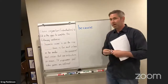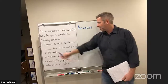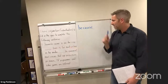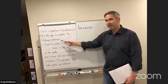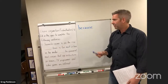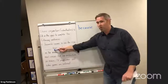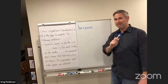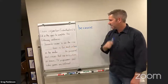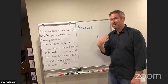Right, so juvenile crime, this means teenage crime, is on the rise because. So there's a reason for this, right? Because, so here is the cause, here is the effect, right? There is too much violence in the media, so juvenile crime is on the rise. What's the cause of this? And obviously this is why we have that subordinating conjunction, because there is too much violence in the media. Then we have another clause.